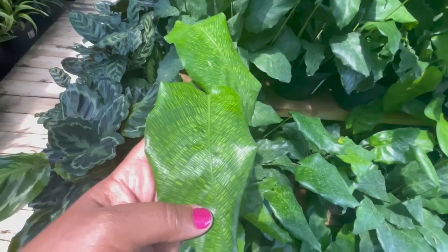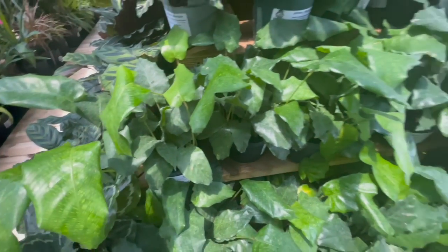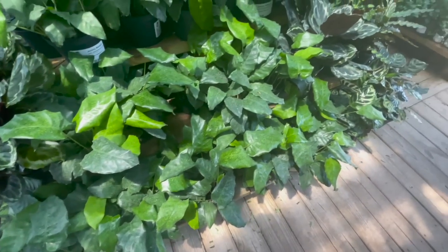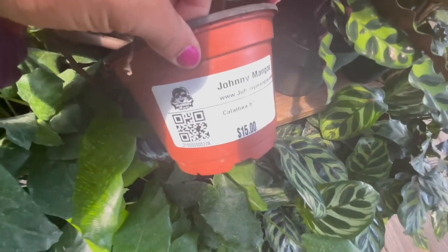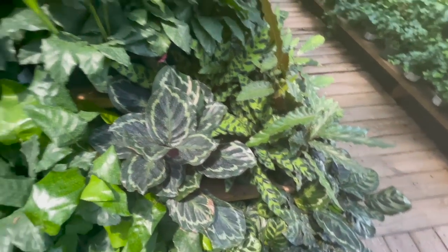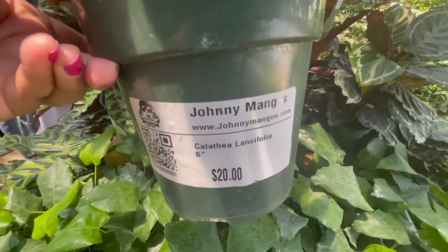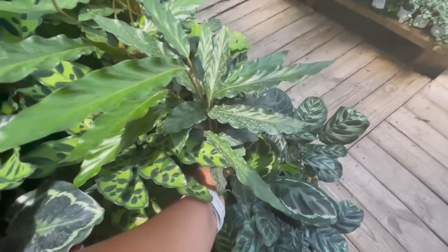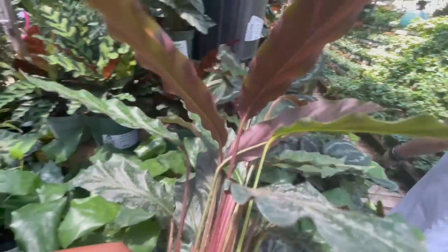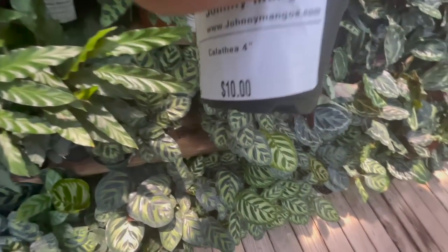Here they had a variety of calatheas. This one's a calathea network or mosaica for $20. Some rattlesnake calatheas for $20. Calathea rufibarba, $15. Some Calathea macquayanas. Those are in 4-inch pots for $10.